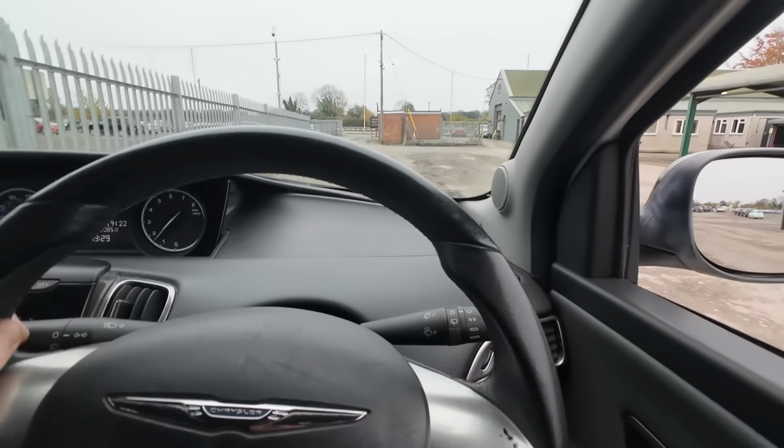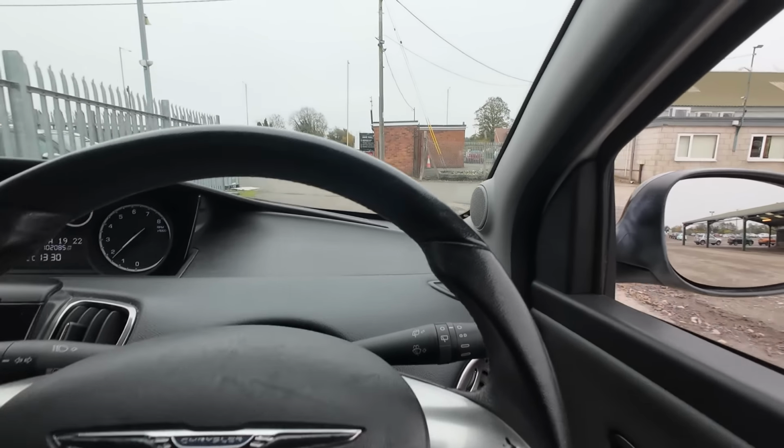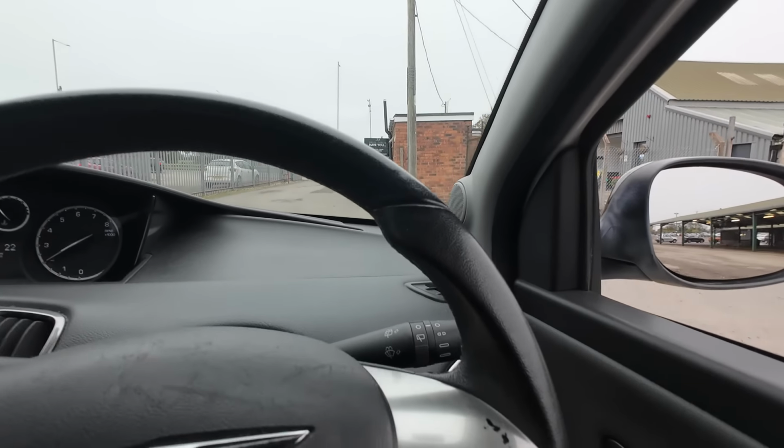So we'll fire up a little Ypsilon now and get past the Gateman. I know he's after me because I've not moved that Jag yet. I promised him I'd move it over yesterday, but I didn't get a chance. So I'll have to come back and do that another day. But hopefully he's not in a bad mood. Let's get this Chrysler out. Seems alright, this. Little top mount noise, but I expected that. It always seems to be the case with these Ypsilons. Anyway, let's see if we can get past the Gateman in one piece.